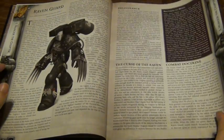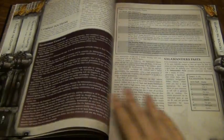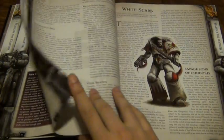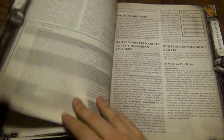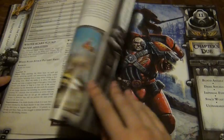One thing I didn't cover, the Raven Guard get a new talent, Guerrilla Training. Salamanders get a new talent, Artificer. Iron Hands don't get any new talent. And we have the White Scars, which is the last of the 4. Same setup, they get a new talent as well, Born in the Saddle.